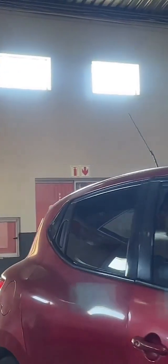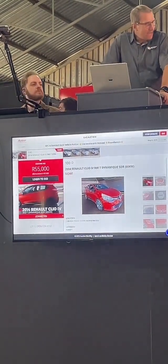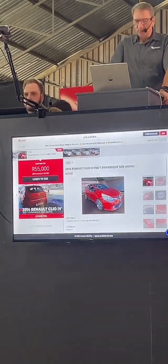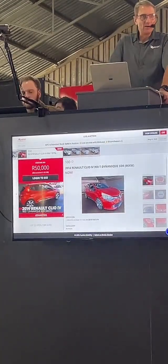Right, vehicle sold, with retail at 139. That's a tyre. Can you get 55? Can you take it out to 50? Anything else? 15,000 on the Renault.